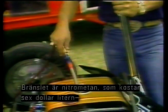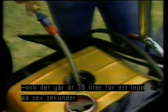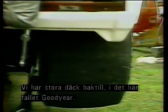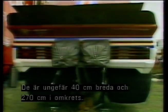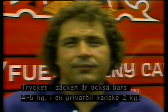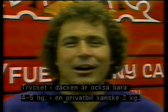We use an exotic fuel, which is nitromethane. The expense on the nitromethane is $25 a gallon, and we use 8 gallons per 6-second run. So obviously it's an expensive sport too, but it's something you can't buy at the pump gas station. We use large tires on the rear. As you can see, they are Goodyears in this particular case. They are roughly 16 inches wide, 108 inches in circumference, and we have to have these to maintain the control that it takes to leave the starting line. The tires also run only 4 pounds of air pressure, which to your private car would be in the 26 to 30 pound range.